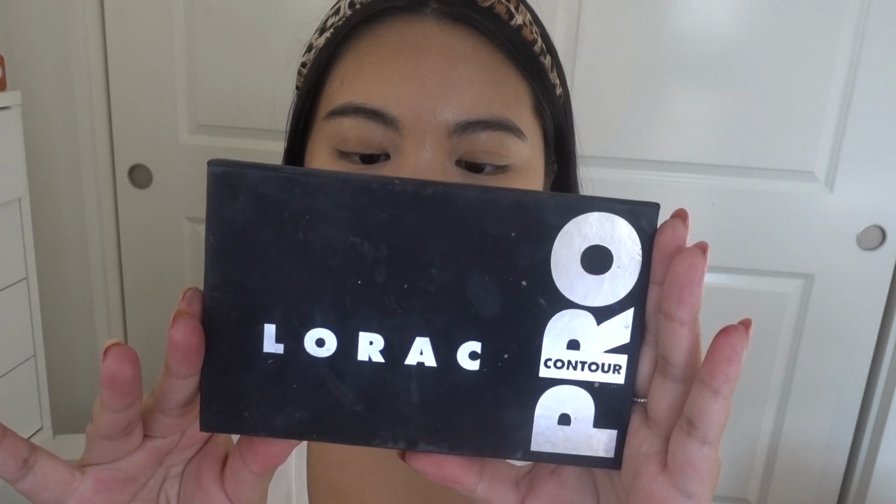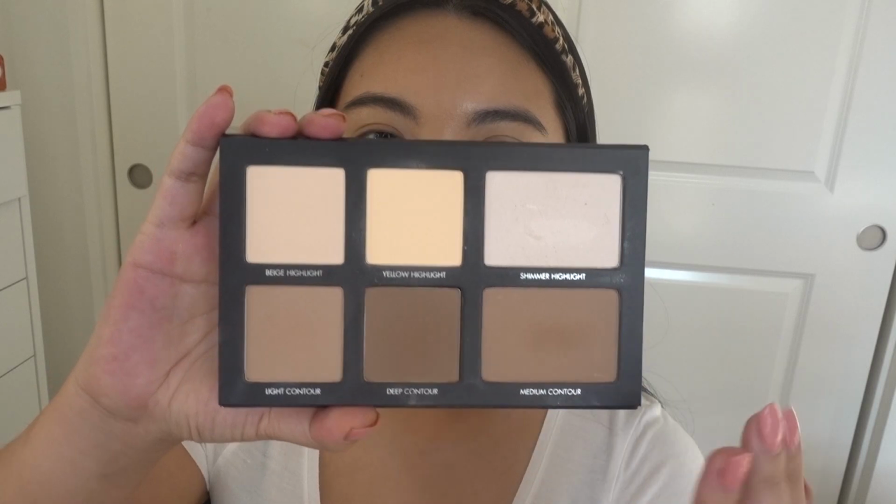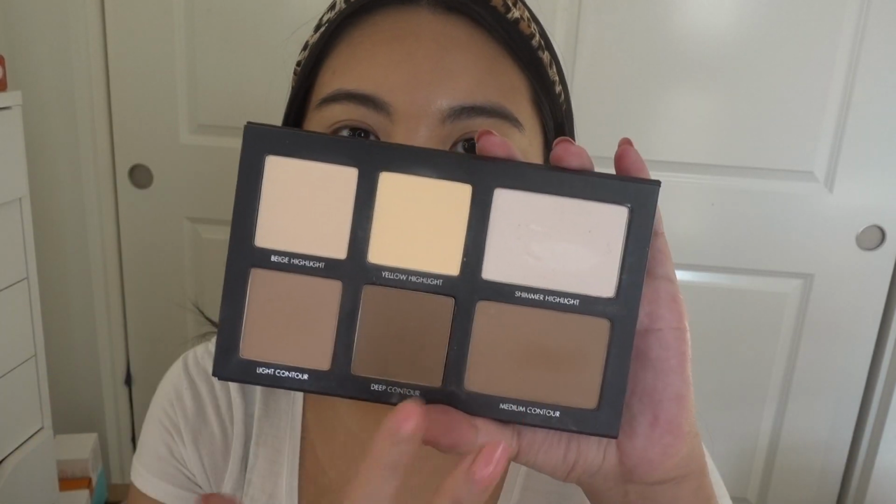Alright, for my contour today as well as under eye highlight, I'm actually using the Lorac Pro Contour Palette. This is actually a really good palette. I don't know why people don't talk about it anymore, but I still think this is a really decent palette. So if you still can get your hand on this palette, I think you should, because the colors are just amazing. I'm mixing these two colors as my contour today.